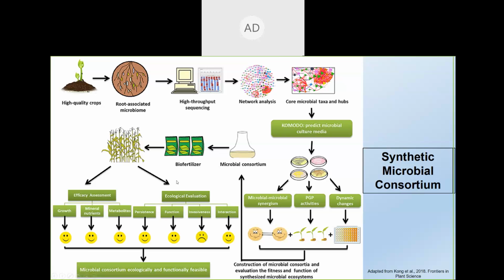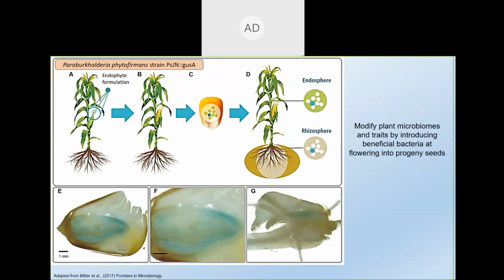Now, whether this is going to be successful is a whole different question at this point, because it needs studies through generations as to whether this is able to persist, able to withstand the environmental changes and other parameters. So this is more of a general idea of how one can go about constructing a synthetic microbial consortium or community. But then the next question is, how do you introduce that?